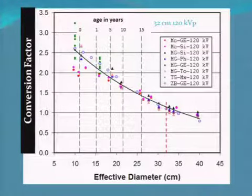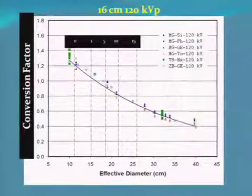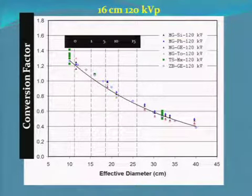This is relative to the 32-centimeter phantom, and you can see that there's some spread at the very small end, but where the adults live, this is amazingly tight. If we look at the 16-centimeter phantom, there's still a little bit of spread way down at the tiny end, but it's very, very tight. So it looks like, and this was done with different scanners, different beam widths, different kVps. I mean, about everything you could think of to screw this up, it didn't screw it up. And so this is very, very solid data.